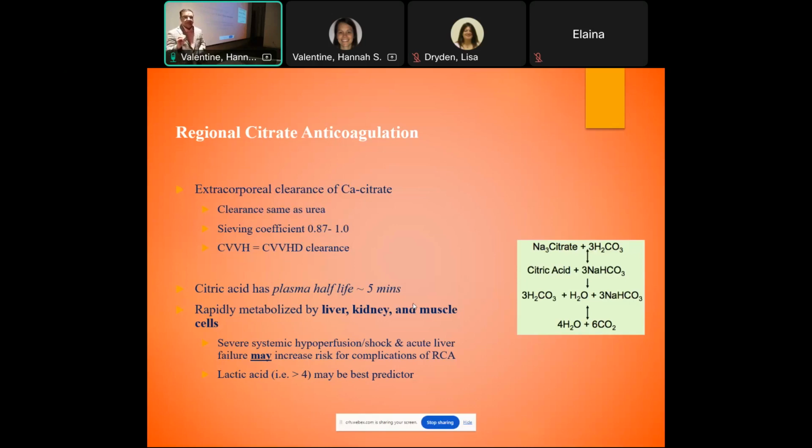And I think the value that we go by is 35. So the prothrombin time is about 35. That again tells you the liver is not as healthy, and we have to be careful when we use citrate.